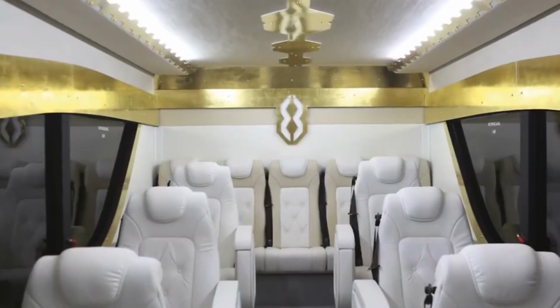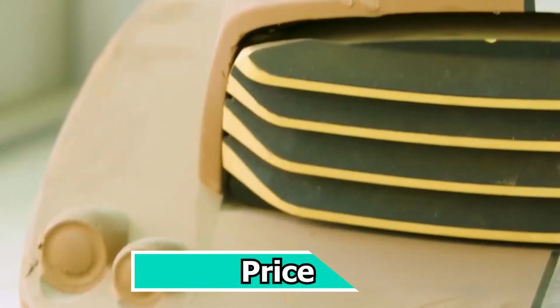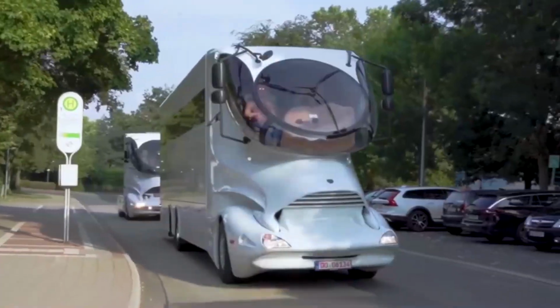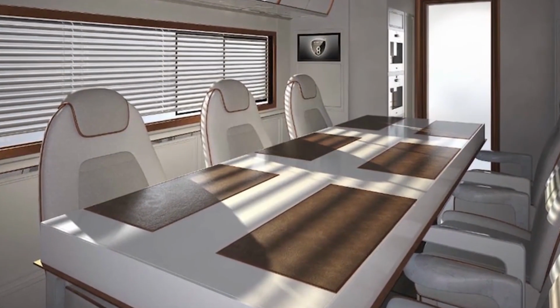It's a testament to the innovation and commitment to a premium travel experience that Marquis Mobile has instilled in this exceptional vehicle. Price. The price of the Element Palazzo, created by the Austrian company Marquis Mobile, is a reflection of its unparalleled luxury and innovation. While it can vary significantly based on customizations and additional features chosen by the buyer, it is known to reach several $1 million. This high cost places the Element Palazzo among the most expensive motorhomes in the world.